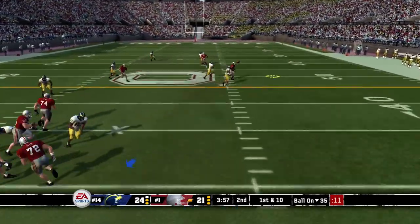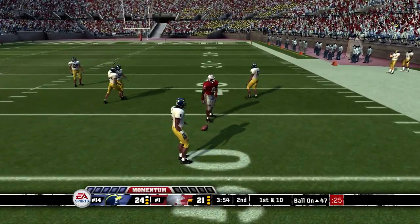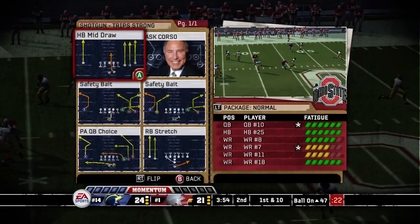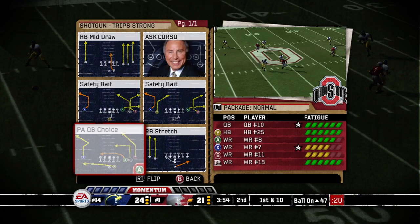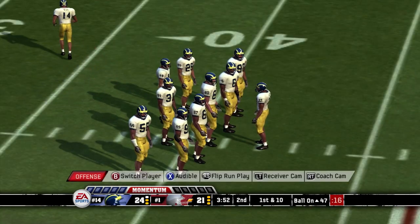Looks. He passes it. He ignores the footsteps and makes the catch. Nice little pitch and catch with a wideout. Quarterback and receiver spend a lot of time together. The coaches say they stay after practice, just working on their timing, and right there it paid off. First down, 10 to go. Ball on the 47-yard line.